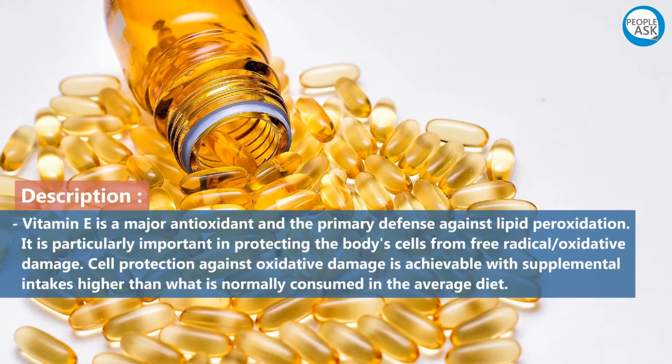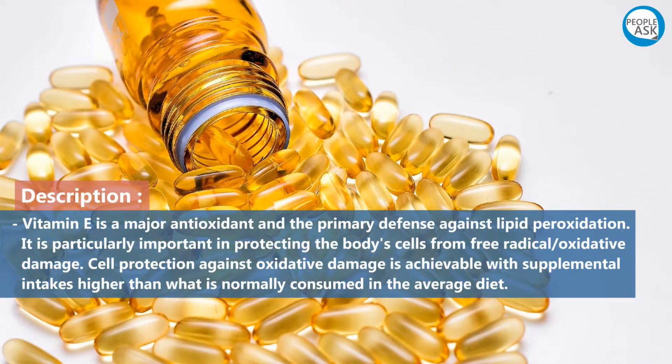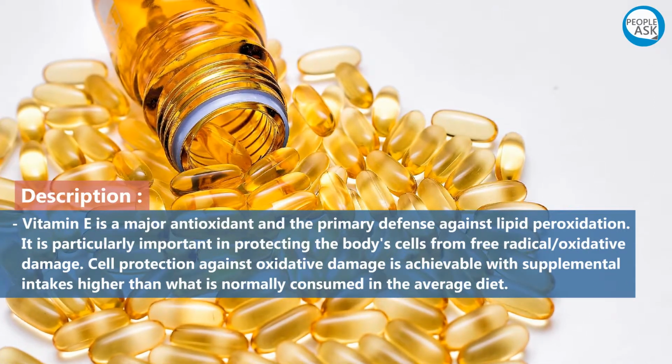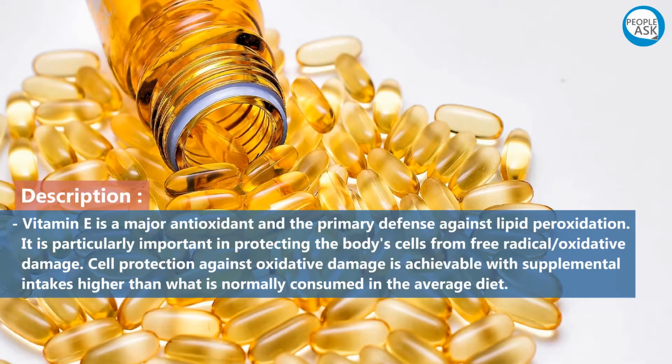Vitamin E is a major antioxidant and the primary defense against lipid peroxidation. It is particularly important in protecting the body's cells from free radical oxidative damage. Cell protection against oxidative damage is achievable with supplemental intakes higher than what is normally consumed in the average diet.